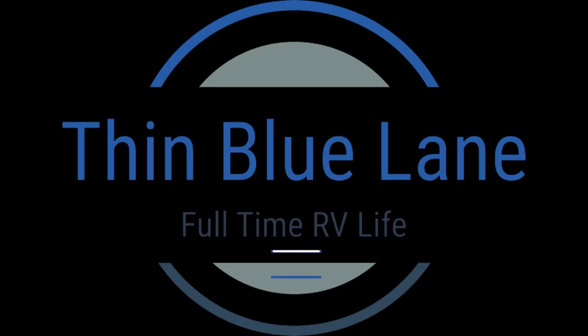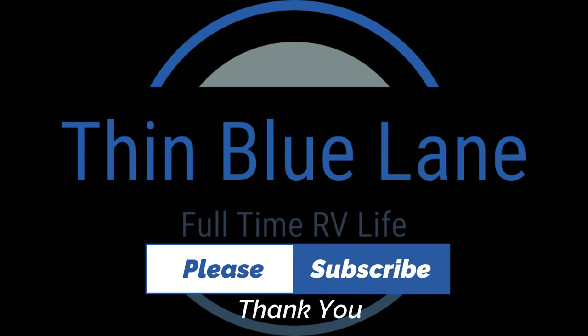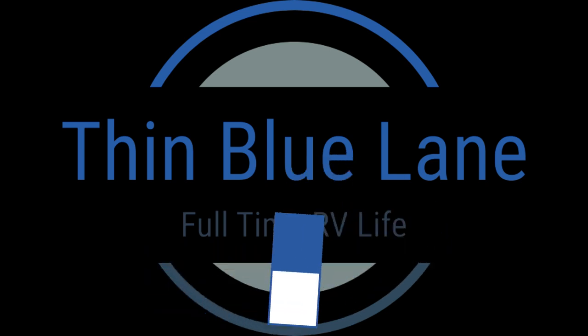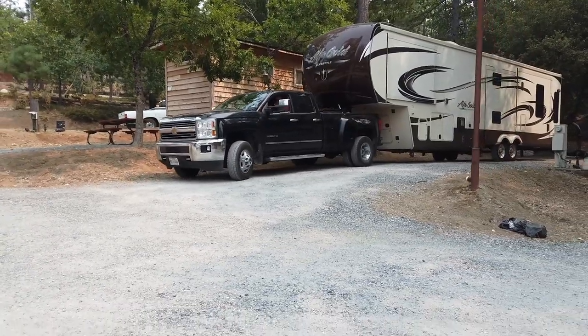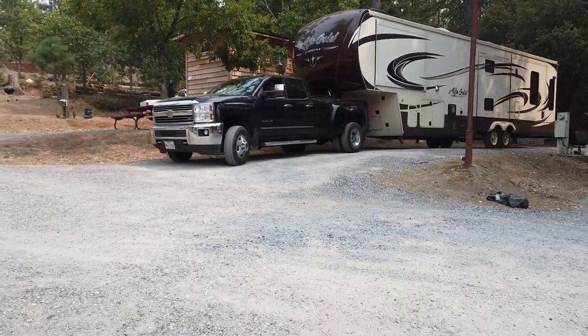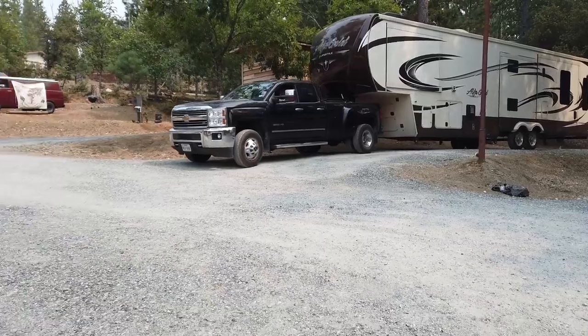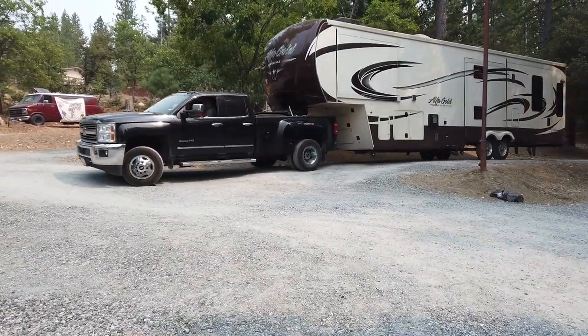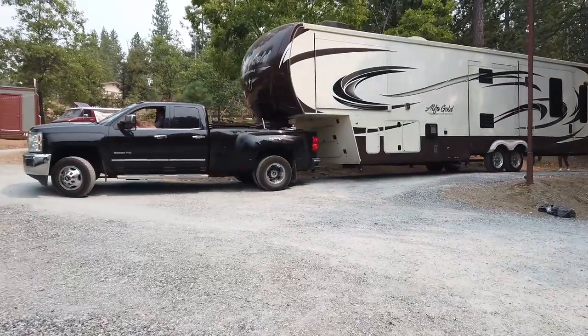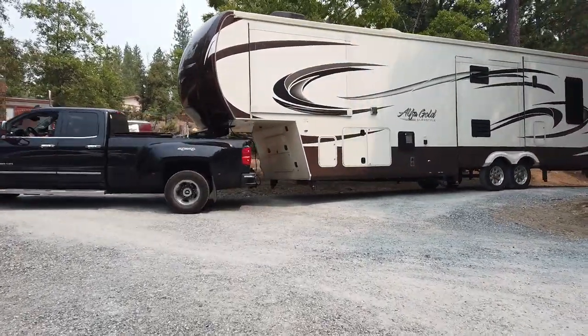Let's look at Yosemite Westlake Campground and RV Park. Here we're just leaving the Yosemite Westlake RV Park. A very nice, quiet mountain getaway. However, it's not large RV friendly.